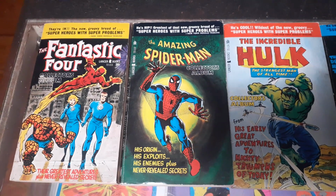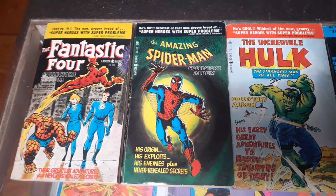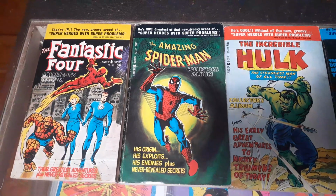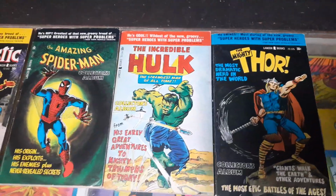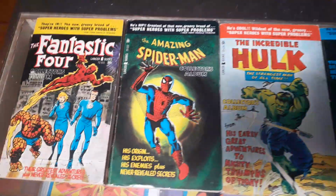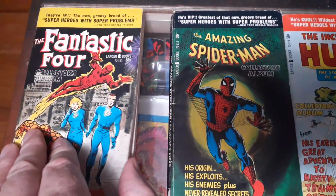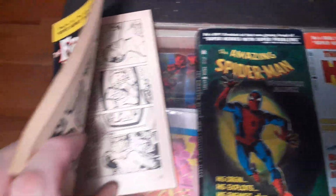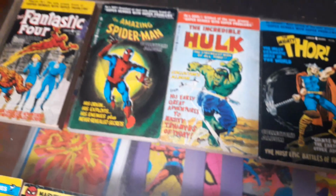The idea is born. So in 1966, Marvel came out with four paperback books: Fantastic Four, Amazing Spider-Man, The Incredible Hulk, and Thor. Now, these were not original cover art, and they were black and white, sometimes only using one panel per page. Let me show you what that looks like. Yeah, one panel per page. People didn't really like it much, and sales were lackluster. So, what does Stan do?